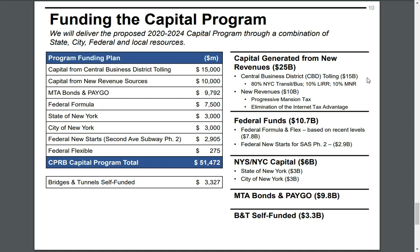Capital from new revenue sources, $10 million. MTA bonds and paygo, $9,792 million. Federal formula, $7,500 million. State of New York, $3 million. City of New York, $3 million. Both the New York State and New York City are each $3 million. New federal starts 2nd Avenue Subway Phase 2, $2,905 million. Federal flexible, $275 million.